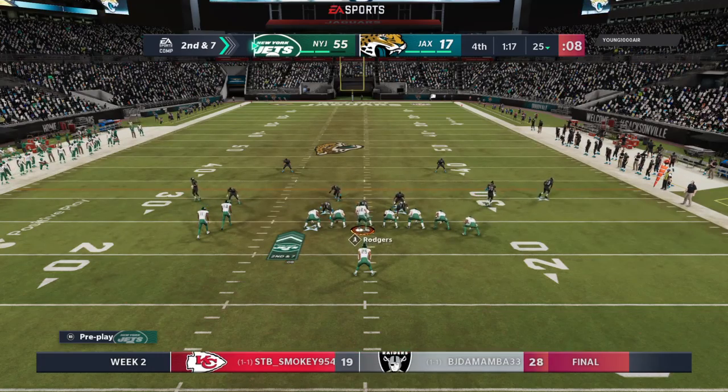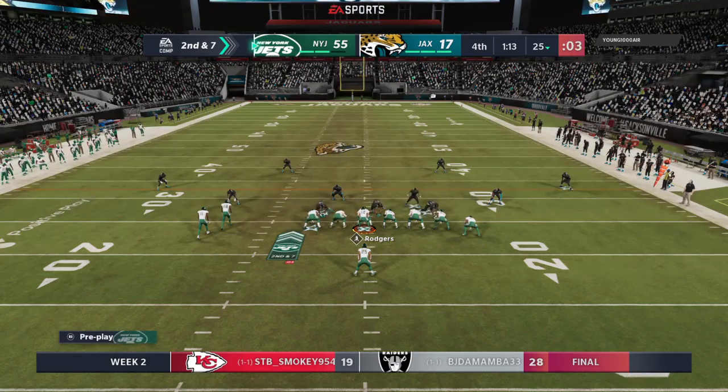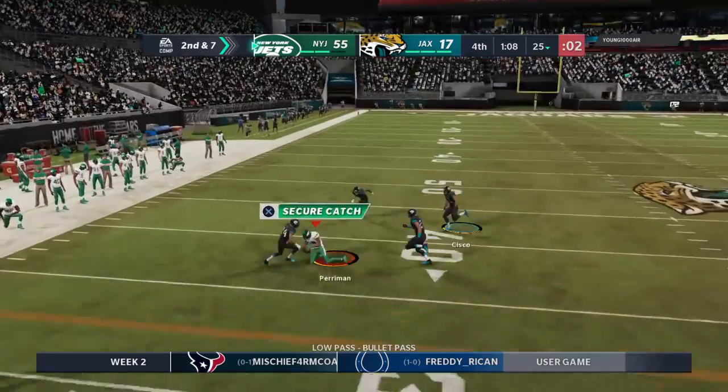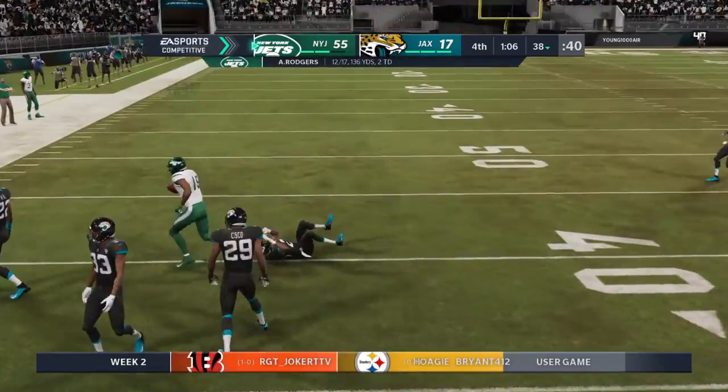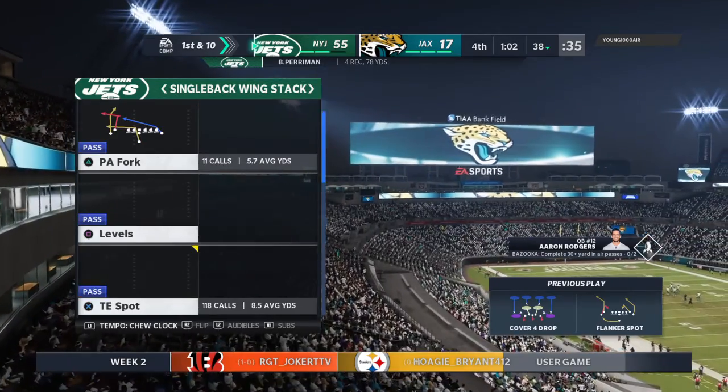Here's 2nd and 7. Rodgers looking to throw. And they're able to get this one across the 35. A gain of 13. It's a 1st down.